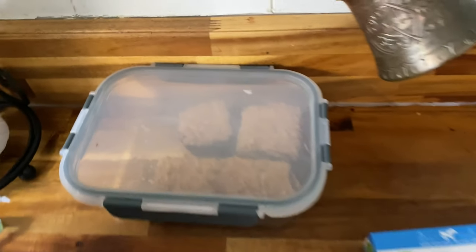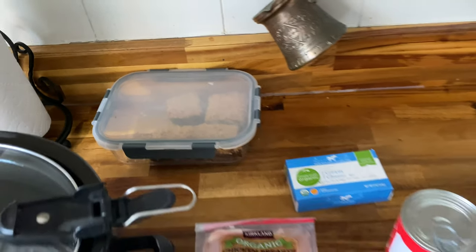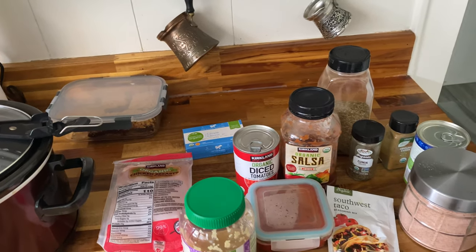And as you can see, the date bars are slowly disappearing. They are so good. I just had one for breakfast. Don't tell anybody.